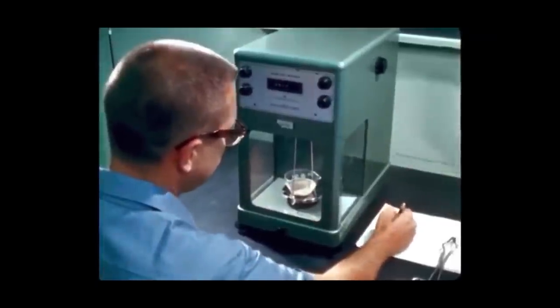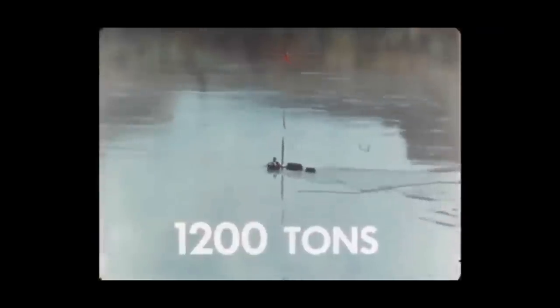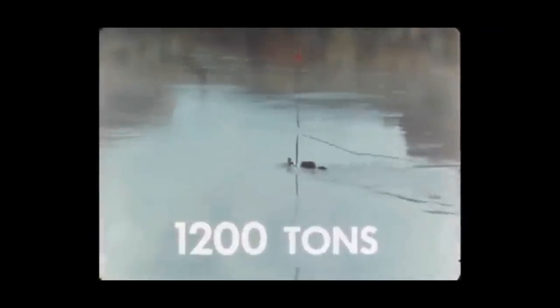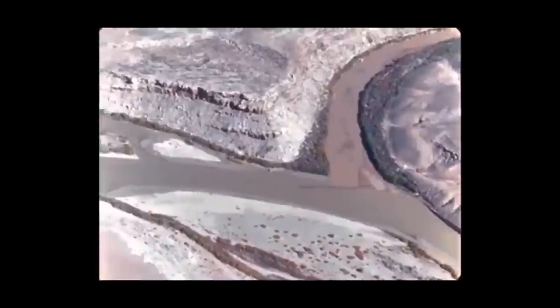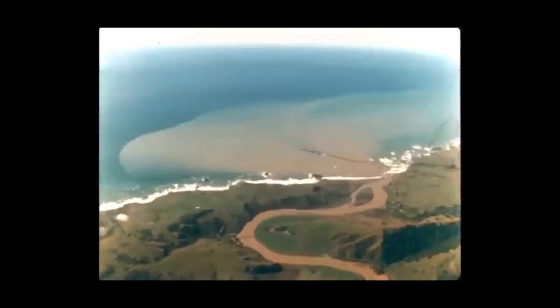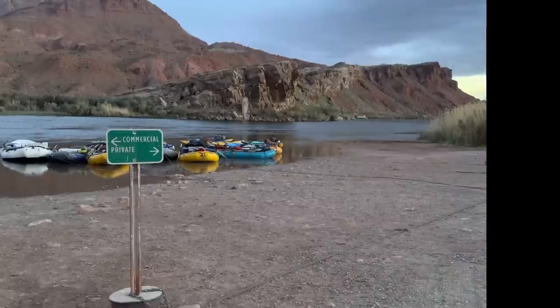From the weight of the sediment in these samples, and from the depth and velocity measurements of the river, it was calculated that more than 1,200 tons of sediment were carried past this gauging station on the day these pictures were taken. By making such calculations for all the major rivers in the United States, we learn that they carry about 400 million tons of sediment into the oceans each year.